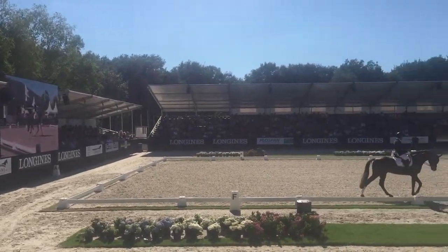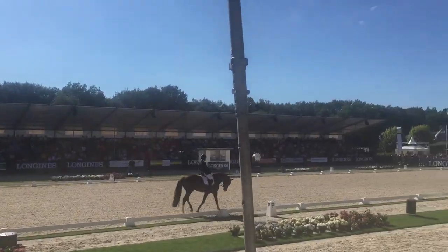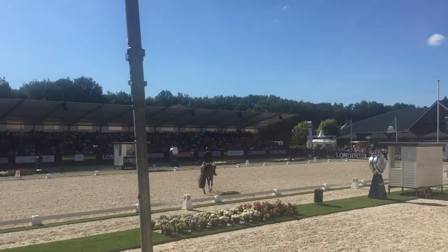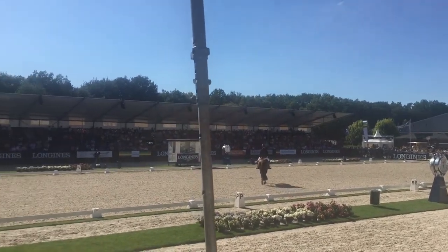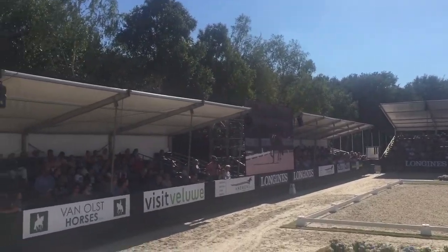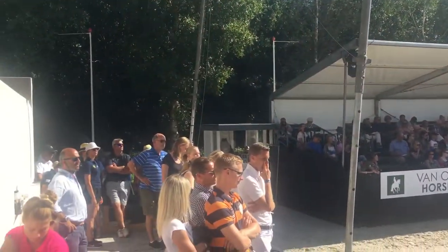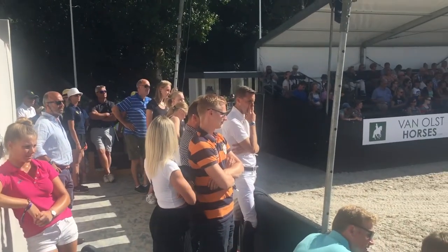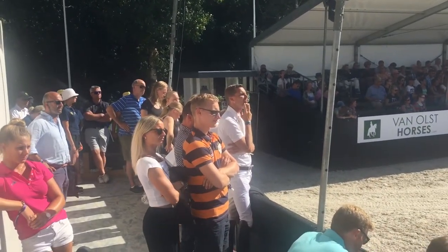The canter is absolutely dynamic, uphill, jumping, lots of expression, willing to go, and more importantly, very willing to collect. 3 of the changes were super, 1 was a little bit unbalanced, but the canter, 10.